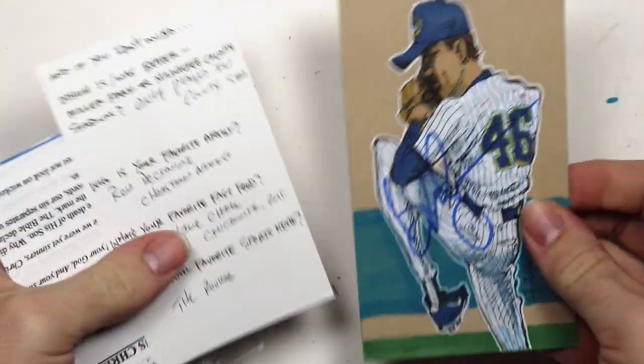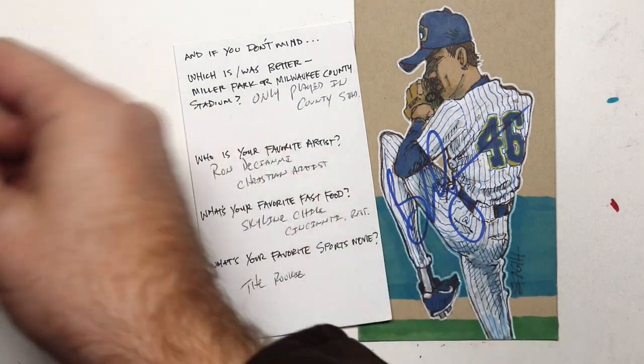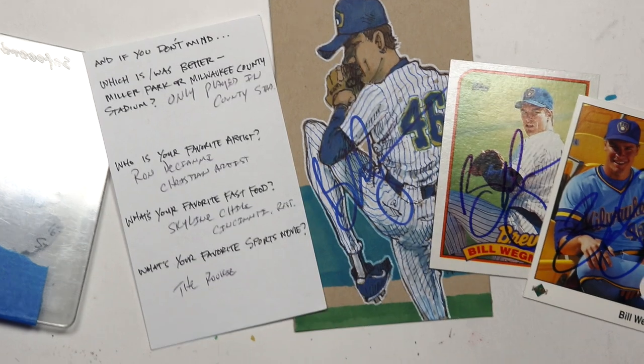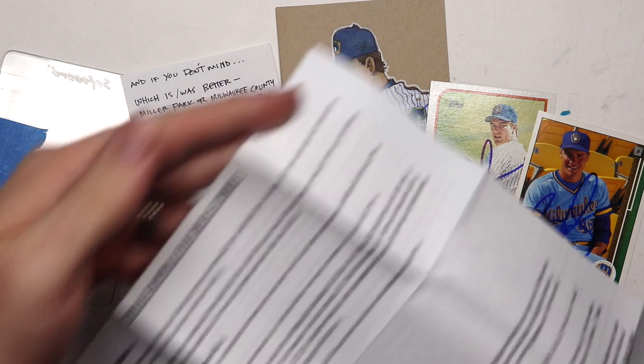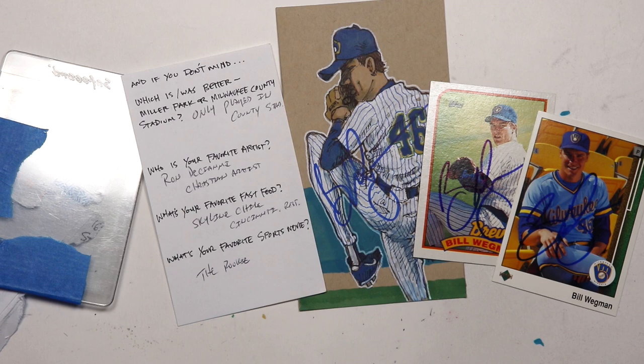And now the big reveal. Drum roll, please. No? Okay. Nice. Mr. Wegman sent back my doodle signed. 89 Upper Deck and 89 Topps. Both look really, really good. He even answered some questions for me, like his favorite artist is Ron DiCiani. He likes Skyline Chili. Good man. And his favorite sports movie is The Rookie.